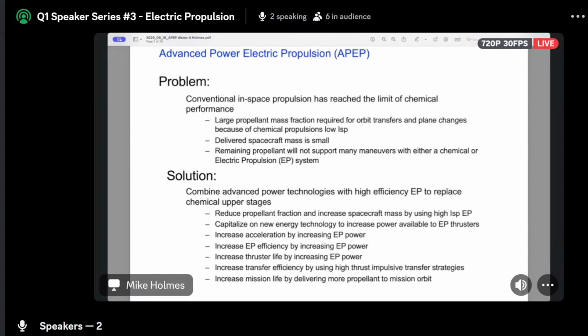So by using a battery, I can drive the thruster at higher power, and I get better efficiency out of the thruster. What's more, for the same delta V or same total impulse that you want out of the system, you operate the thruster for less time.